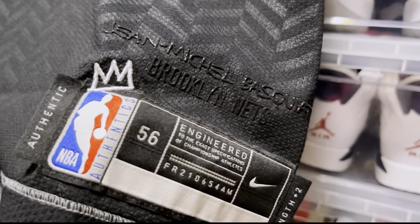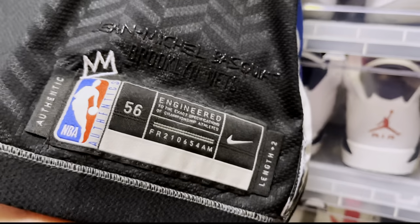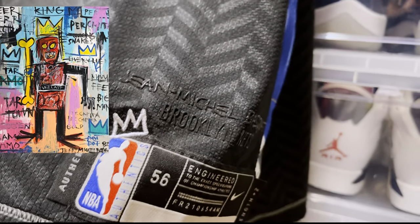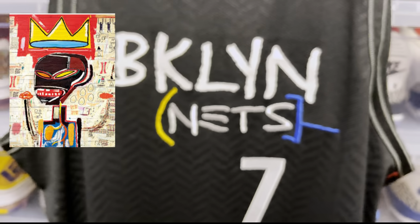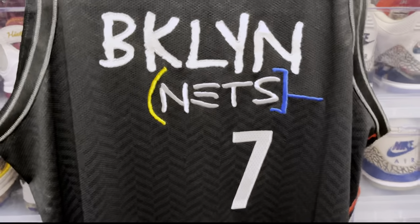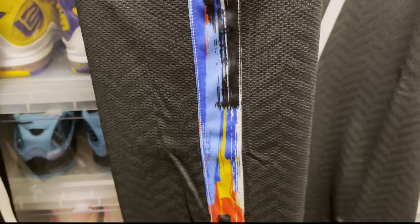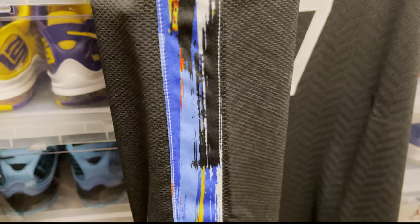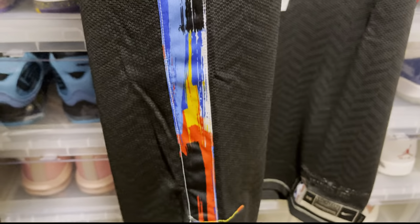In that rubberized material, you have the jock tag perfectly placed. And then you have an embroidered crown. At first I didn't know what that stood for, but it seems like in a lot of Basquiat's paintings, he places the crown somewhere within that painting, and that's to pay homage to Basquiat. Now on this side of the jersey, you get a smaller, slimmer material. Not as wide. That's pretty cool.